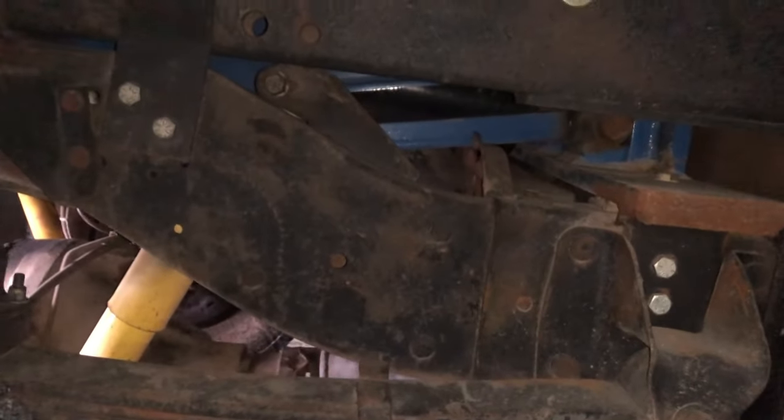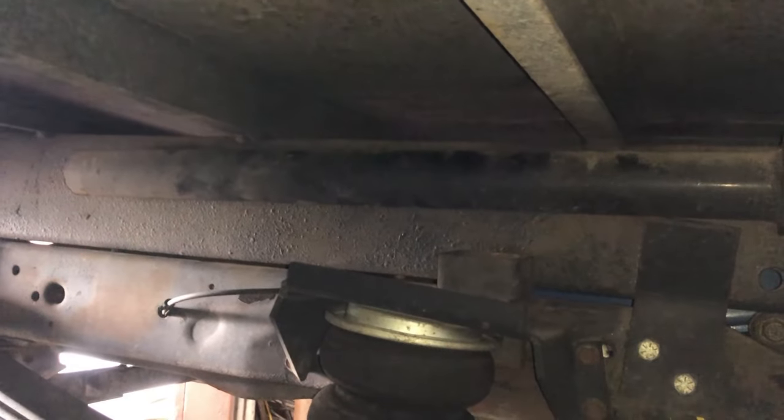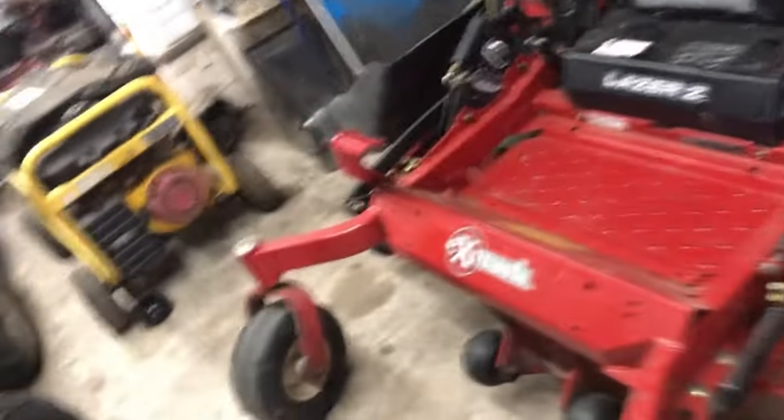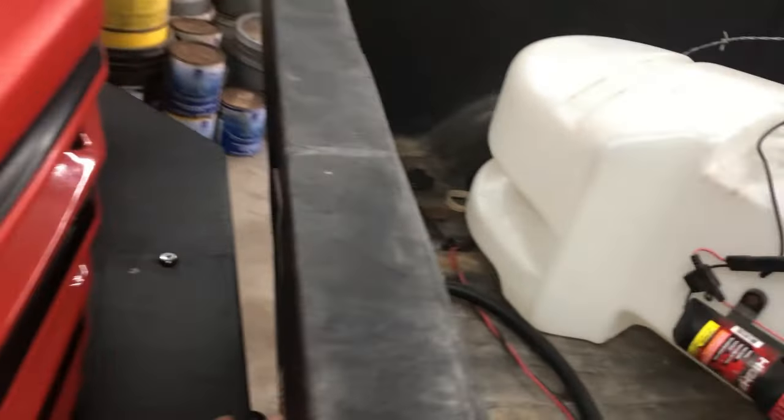All the frame is nicely done. I mean, nicely preserved, I should say. This right here is, if you put the bed up all the way, a safety stick, so you just put it in a hole that's there, and it keeps the bed standing up, so you don't have to rely on the hydraulics. This is a custom bumper here, winch access here.